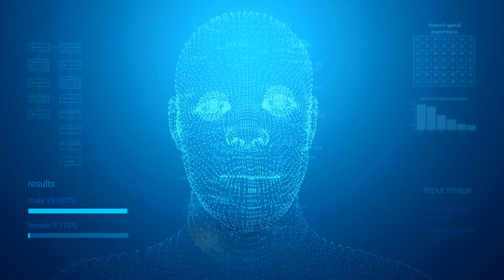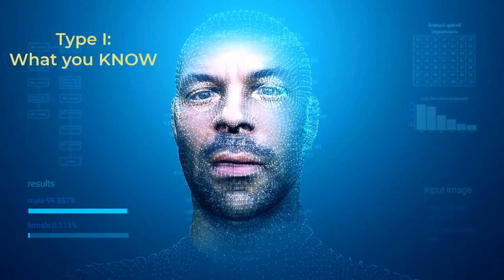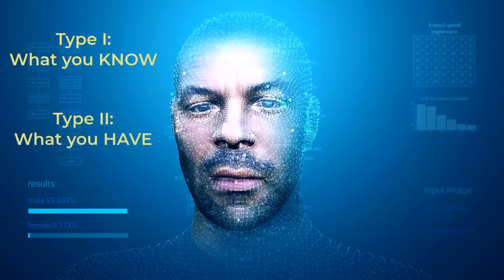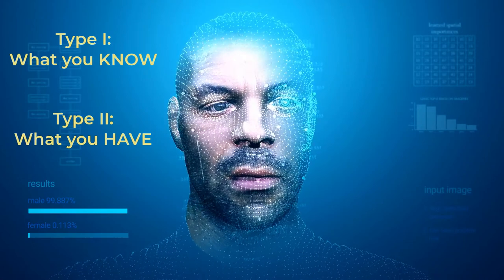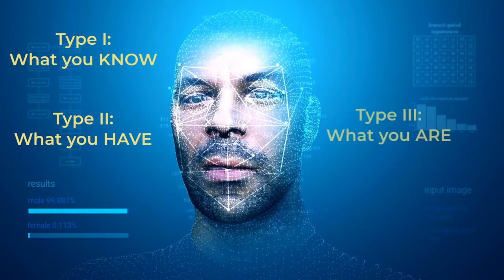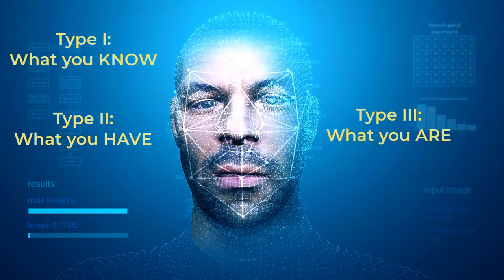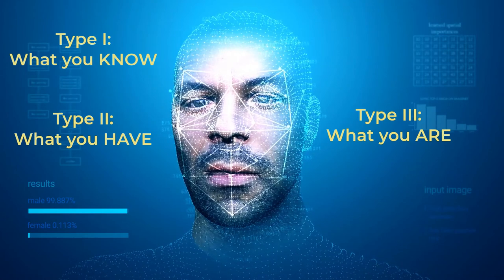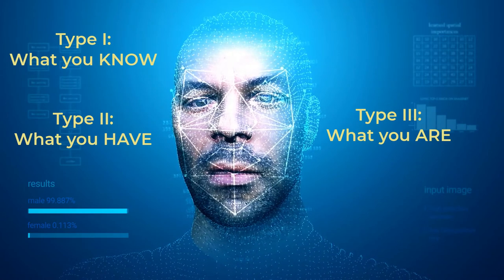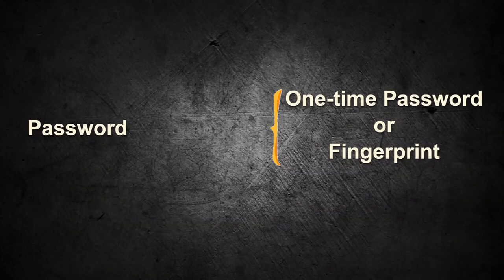The three factors are type 1, something you know: passwords, PINs, and passphrases. Type 2, something you have: token, certificate, and one-time password generators. And type 3, something you are: biometrics, fingerprints, vein patterns, and iris patterns. None of these alone is safe enough. It takes two. Organizations still commonly use passwords, supporting them with type 2 or type 3 factors.